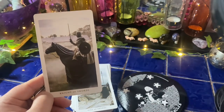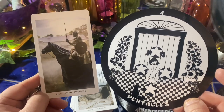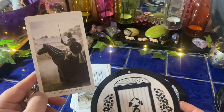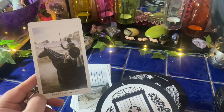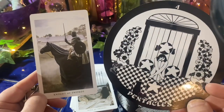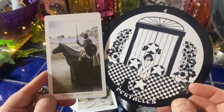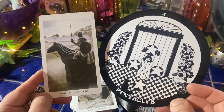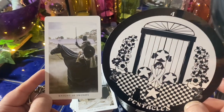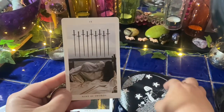Knight of Swords energy, so that rush and exhilaration of the Knight of Swords. With the Four of Pentacles, oh my gosh, the Knight of Swords is my narcissistic card, especially if it's pointing in that direction to the past. And the Four of Pentacles, the person being left behind. There is a very personal story here for me of surviving the Knight of Swords energy in its very worst aspect. That really speaks to me an awful lot, to be honest.